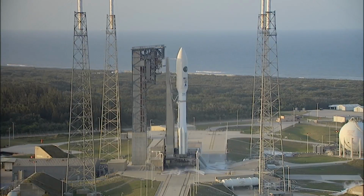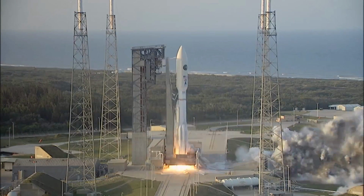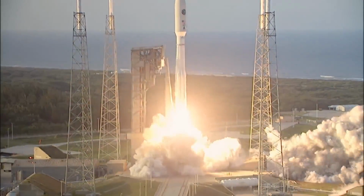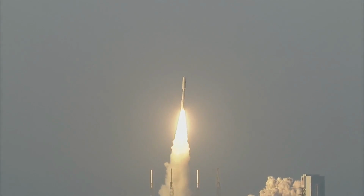T-minus 10, 9, 8, 7, 6, 5, 4, 3. We have ignition. 2, 1, and liftoff of the United Launch Alliance Atlas V rocket with AFSPC 11 for the United States Air Force.